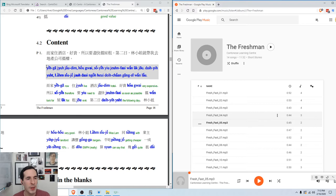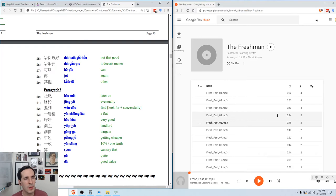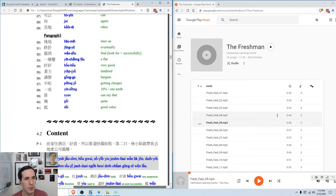而家住酒店，好贵，所以要尽快搵屋租。So the 尽快, which was right here, was the new word we learned for fast or quickly. And then 租, I think, was to rent. Yeah, 租 was to rent. So she needs to quickly find a home to rent.